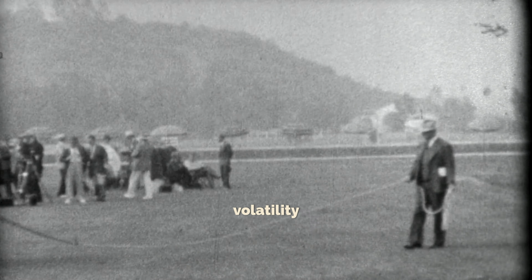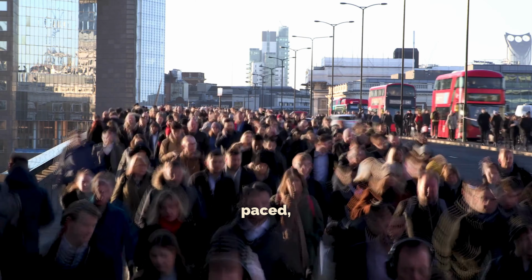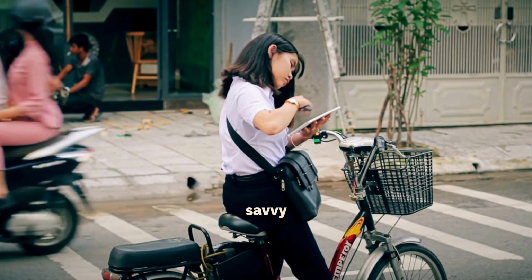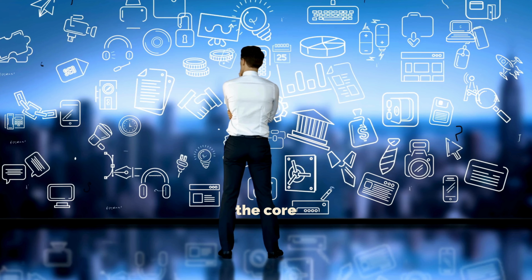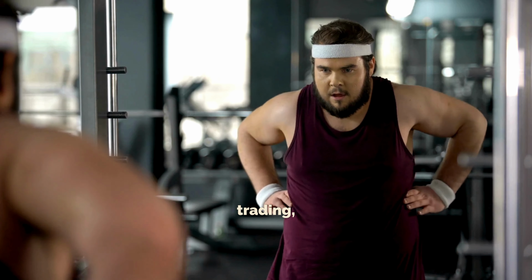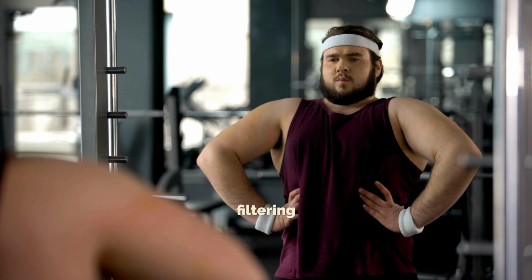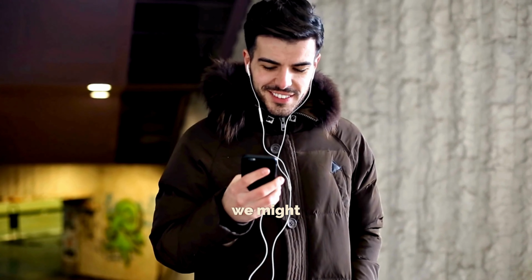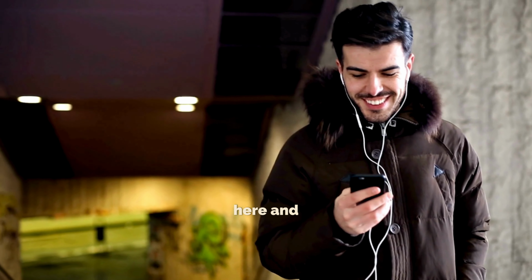Is the Darvas Box foolproof? No strategy is. It's brilliant for trending markets, but can stumble during high volatility or sideways movements. Plus, in today's fast-paced, algorithm-driven market, the simplicity of Darvas's strategy might need a tech-savvy twist. Yet the core principles, disciplined trading, focus on volume, and filtering out noise, remain timeless. So, we might also share some of our finds here and there.